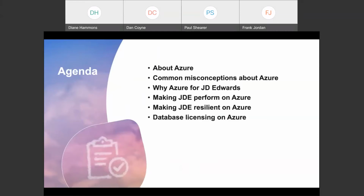If you were able to join the AWS webinar last week, this agenda is going to look very familiar. We're going to start again with a broad look, this time at Azure, and drill down into the ways it delivers performance and resilience for JDE. Then we'll look through the database nuances, the licensing that you should be aware of, and the implications that it has. So, Dan, let's get started with a look at some Azure fast facts.